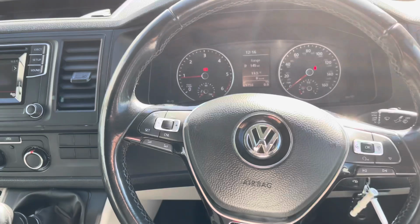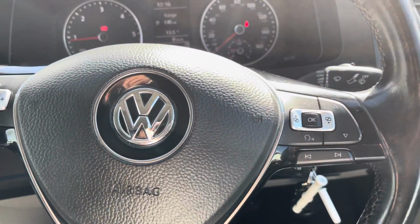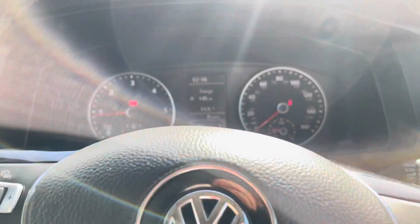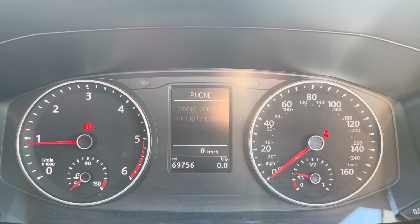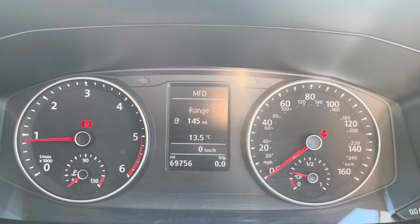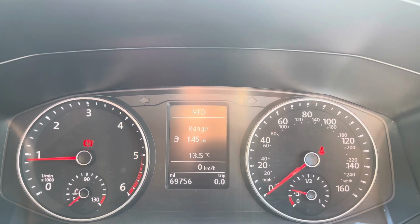And the three-spoke leather-wrapped multifunction steering wheel allows you to control your media functions without taking your hands off the wheel whilst you're driving. And the media interface located next to the speedometer allows you to customize the information that you do take in, enhancing your overall driving experience when motoring in this vehicle.